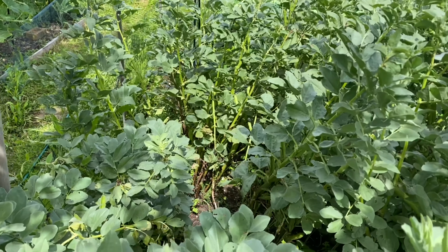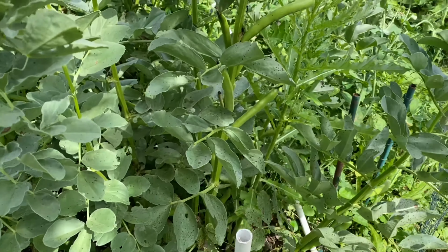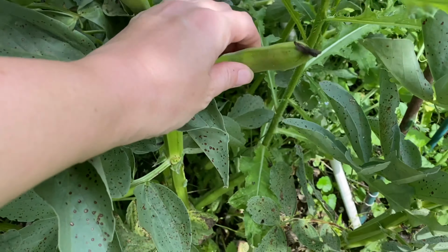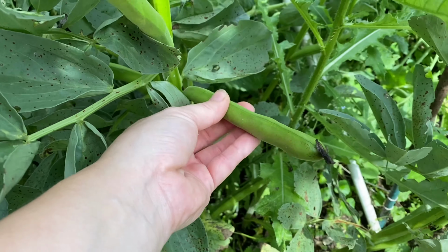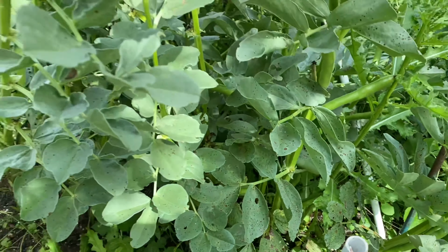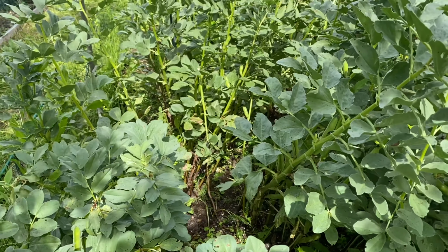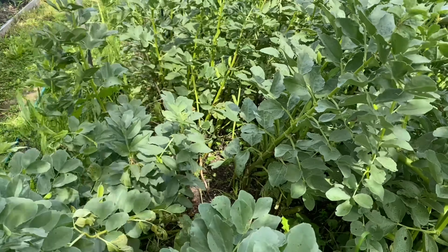So these are our broad beans. They are starting to fall over and they desperately need harvesting. Some of them might just be baby broad beans. Some of them are full size. So we're just gonna basically harvest the whole lot today, and then we can pull out all of this, and then it's ready for something else to go in.